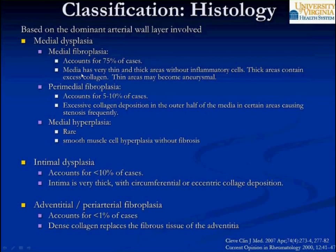In this type of FMD, the medial layer of the vessel has very thin and thick areas without any inflammatory changes. The thick areas contain excess collagen, and the thin areas contain very small amounts of collagen. In fact, the thin areas can become aneurysmal, causing aneurysms in the future. The perimedial fibroplasia accounts for about 5 to 10% of the cases. This is another form of medial dysplasia.